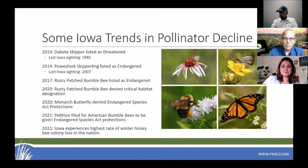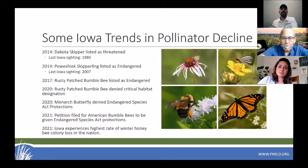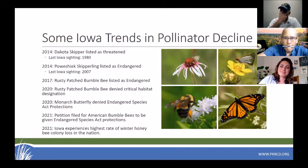In 2014, that was a huge year for pollinator decision-making here in the state. Both the Dakota skipper and Poweshiek skipperling were listed as threatened and endangered respectively. Then in 2017, the rusty-patched bumblebee, which is also here in central Iowa, was listed as endangered, being the only bee in the lower 48 states being classified as endangered.